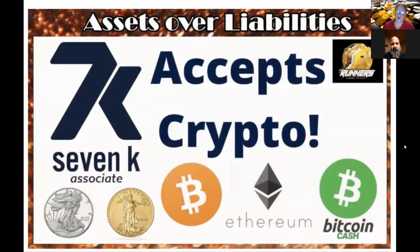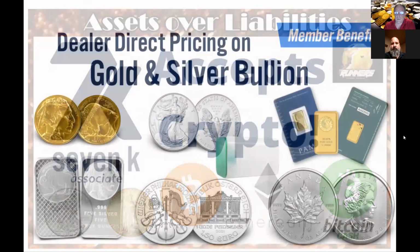You can also fund your Sound Money Wallet with crypto. So you crypto people out there, if you've got some profits that you want to put somewhere that you know aren't going to disappear like profits can do in crypto, you're going to transfer monies over into your Sound Money wallet with the cryptos.